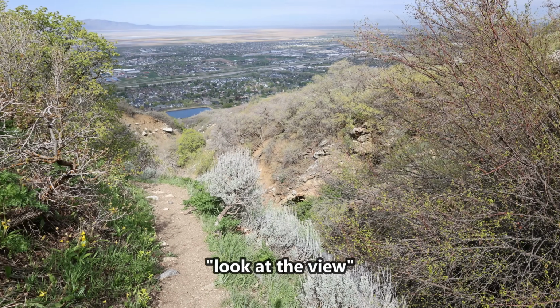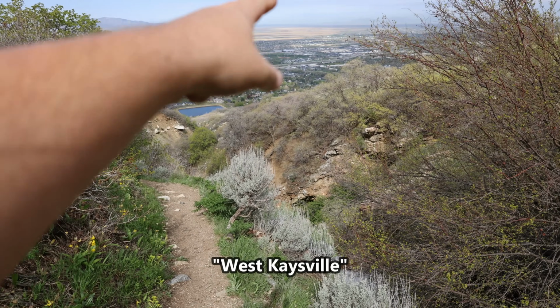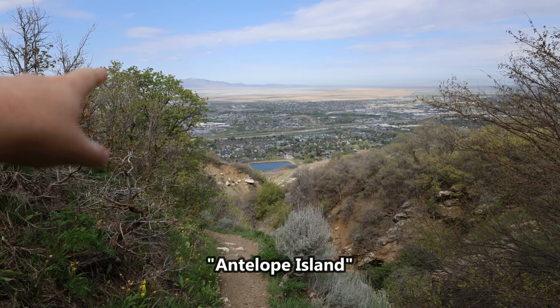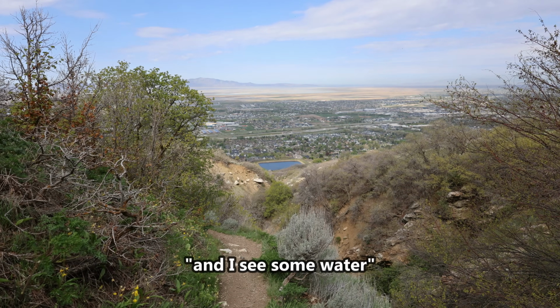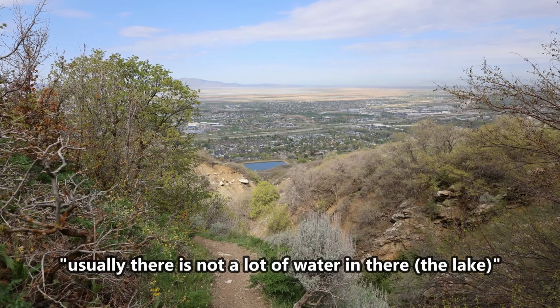Whew, look at that view. It's looking down into Farmington and West Gainesville over there in Layton. And that is the beautiful Antelope Island way back there. You can see some water, which is nice. Usually there's not a lot of water in there.